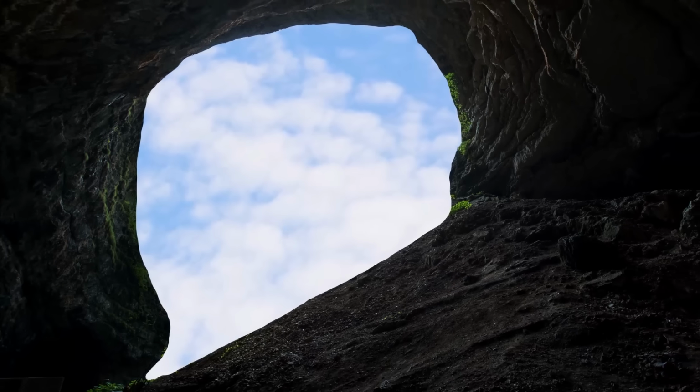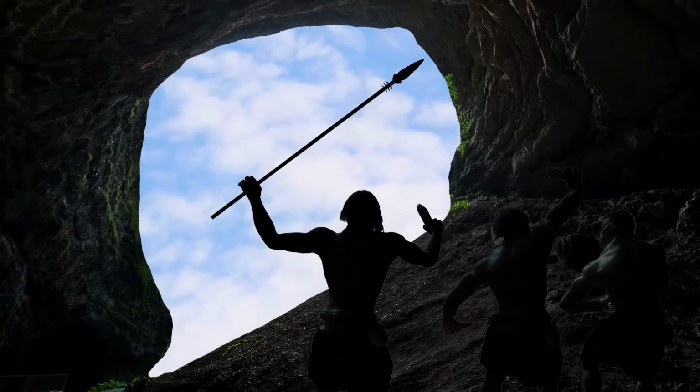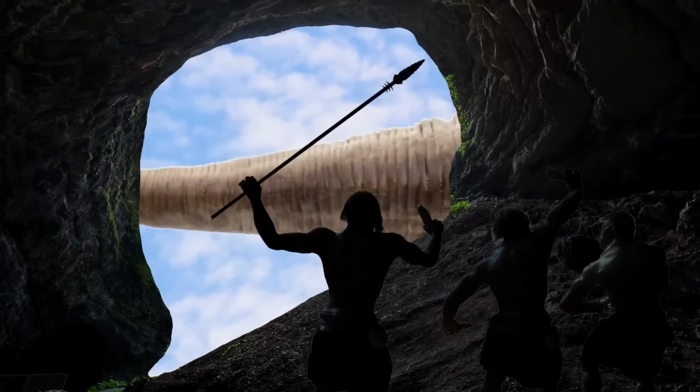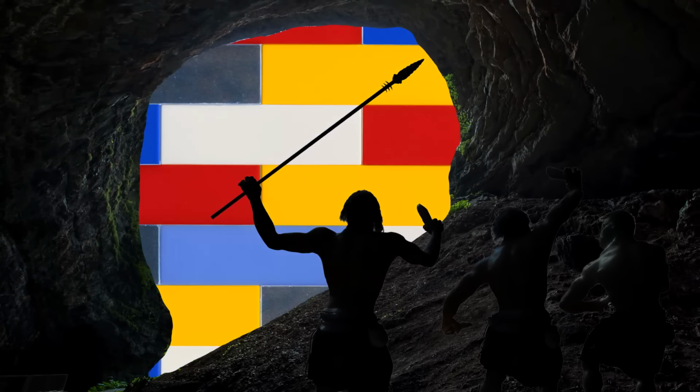Then, new players enter the field. Those are humans' early ancestors. Living side by side with dinosaurs is difficult. Lizards attack settlements and caves, so people have to build high walls for protection.